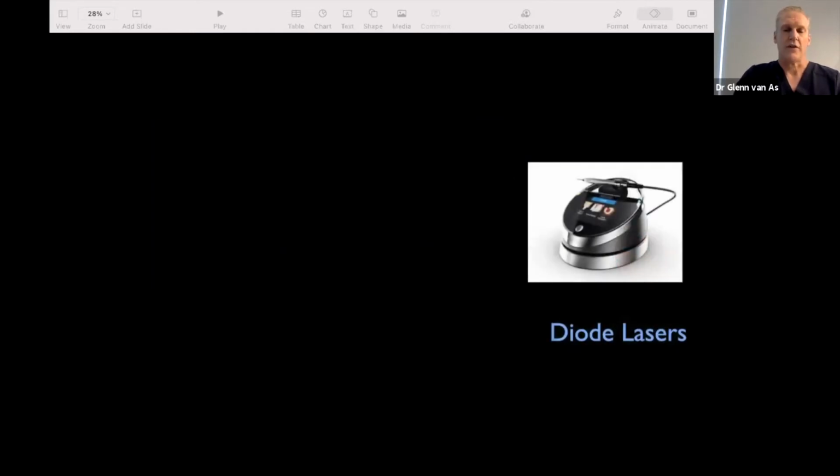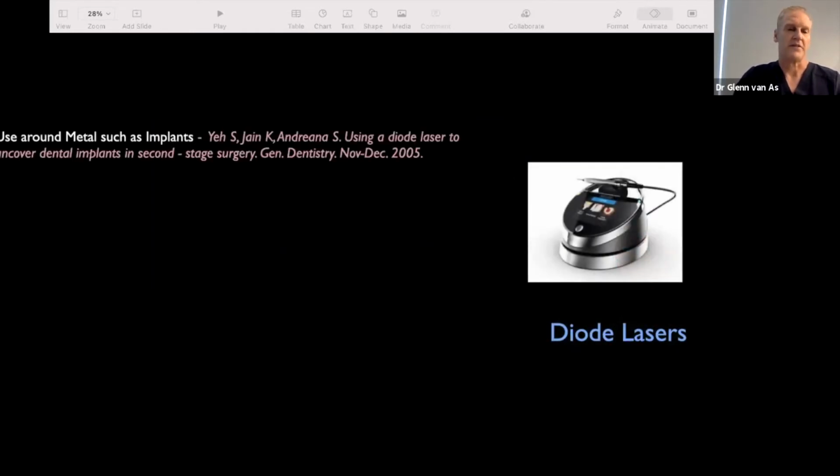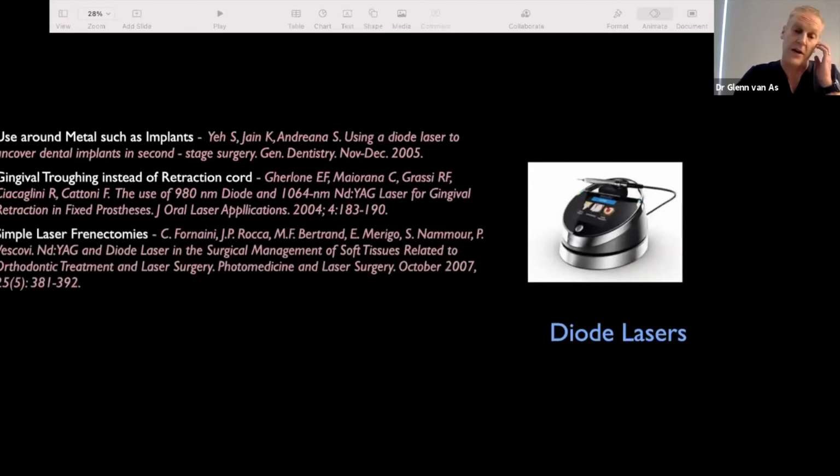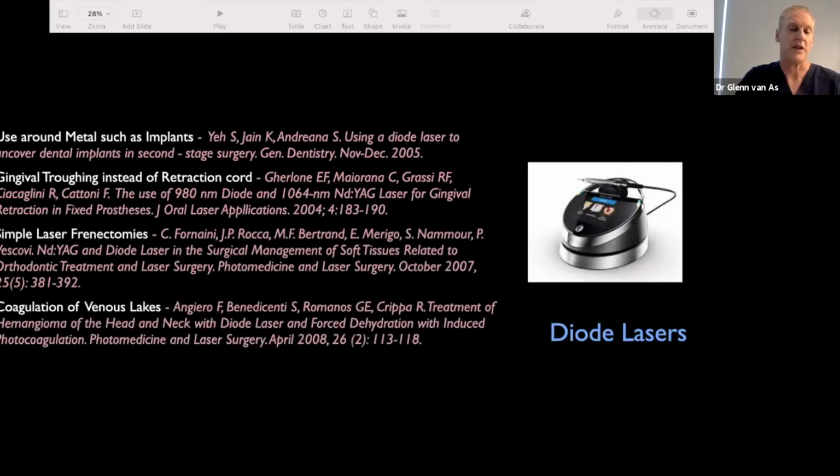When you look at diode lasers, they become popular because they can be used around metals, such as implants. They can be used for gingival troughing instead of retraction cords. And there are articles out there that show that it can be, in fact, less traumatic to the gingival tissues. It can be used for simple frenectomies and surgical procedures. And finally, it can be used in hemostasis for things like coagulation of venous lakes and vascular lesions. So diodes are well absorbed in hemoglobin, and they are soft tissue only lasers.